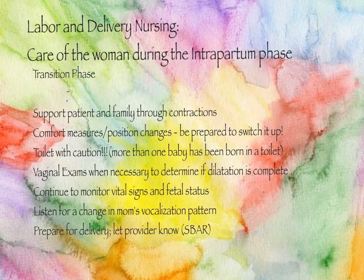If it's a primip, I let them know at about 8. I don't make them come in necessarily. I just let them know. I update them on the status. But definitely, once you get to transition, once you start getting to 8 centimeters, they need to know that mom is getting ready to have a baby.